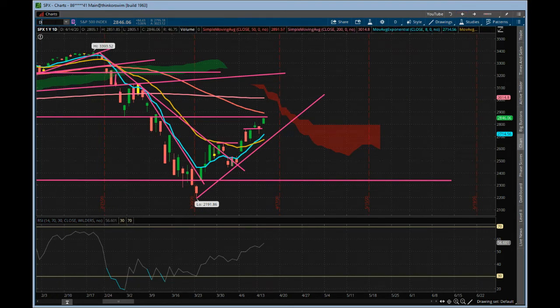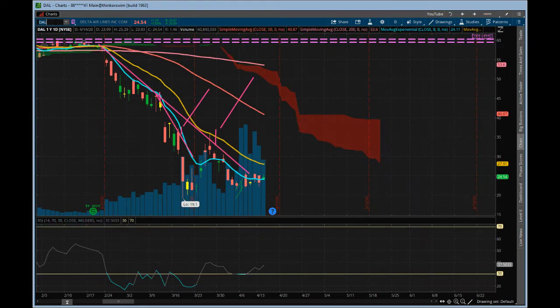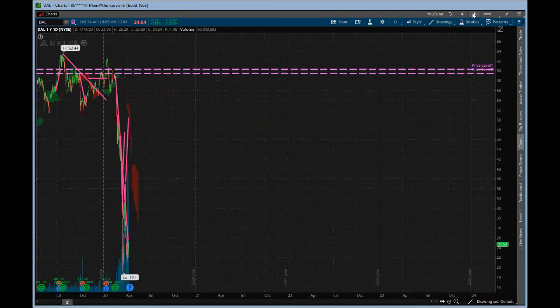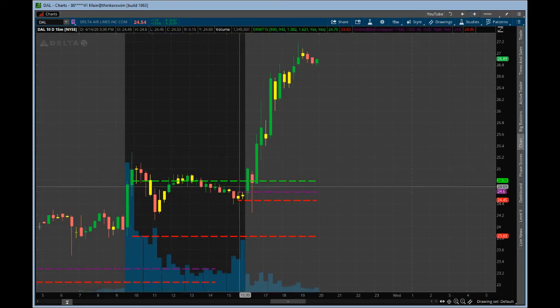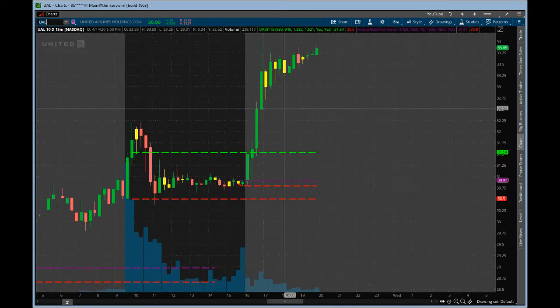So we've got DAL, Delta Airlines, big stuff after hours. It sounds like the Fed and the airlines have made a deal in principle for bailing them out basically during this Corona crash. And Delta's got a nice move up here after hours. It's up pretty significantly. You'll see UAL up as well. We're seeing that with a lot of those.